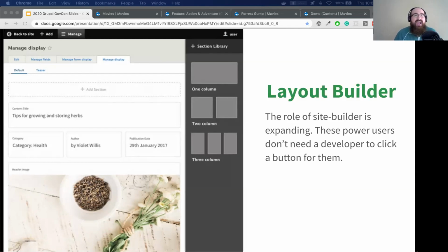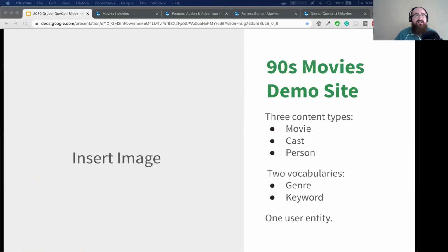So as developers, our content owners don't need us to click a button for them. Given the right workflow, many of these folks should be able to update fields, displays, menus, configurations on their own. And we don't want to be a bottleneck. We want to empower them to change their content.